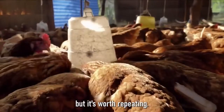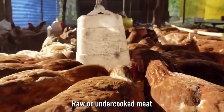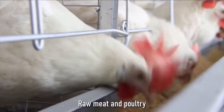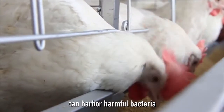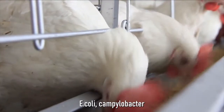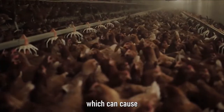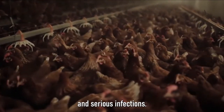8. Meat and poultry. This one might seem obvious, but it's worth repeating. Raw or undercooked meat and poultry can be very dangerous to eat. Raw meat and poultry can harbor harmful bacteria such as Salmonella, E. coli, Campylobacter, and Clostridium perfringens, which can cause food poisoning and serious infections.